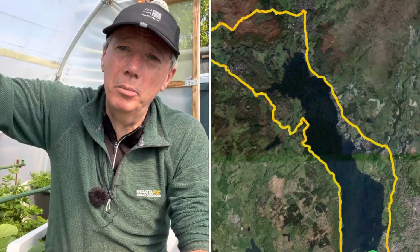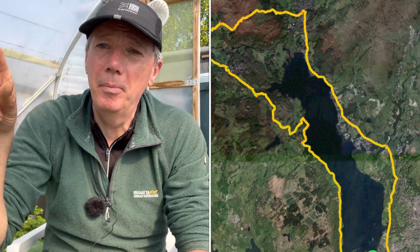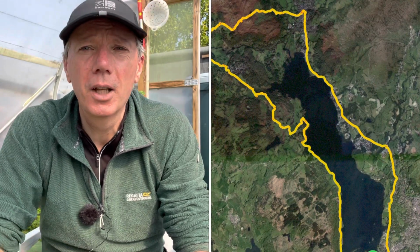So that was Tuesday. Wednesday I was up in the lakes, and I was actually walking all the way around Windermere. So I went up the west shore, right over the top, up in the hills, and then down through Ambleside, and then back down the east shore. So it was quite a walk, about 20 miles, and so I'm resting my Achilles today.